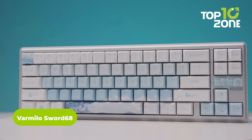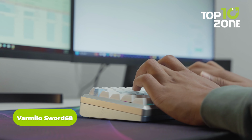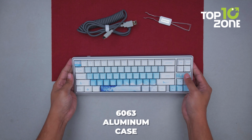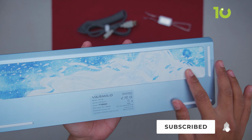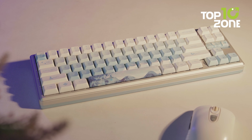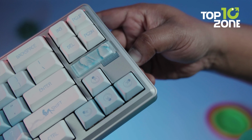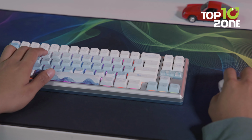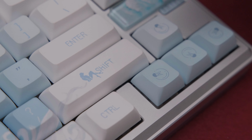The Varmilo Sword 68 is a great sounding keyboard with perfect key travel, a comfortable feel, and a stunning aesthetic. Its aluminum case uses 6063 aluminum and a full CNC process for precision. The aerial themed design, anodized case finish, and a 3D printed resin badge showcase the attention to detail. With a UV printed aluminum plate and PBT JDA profile keycaps, every press becomes a tactile pleasure for you.